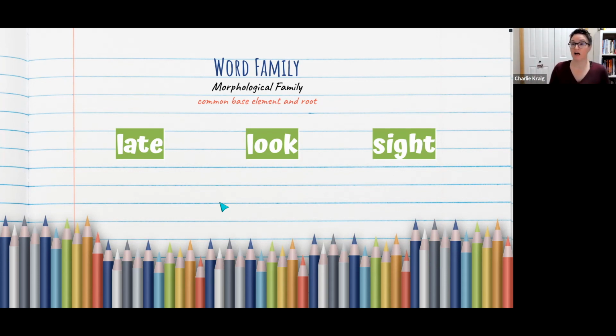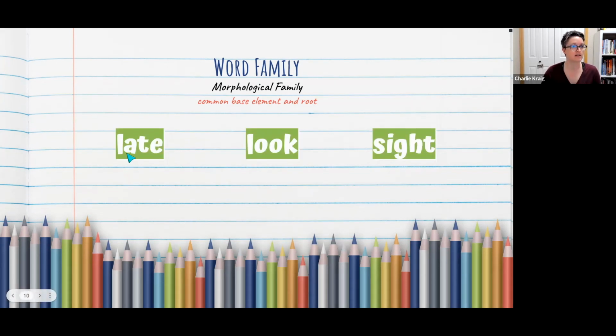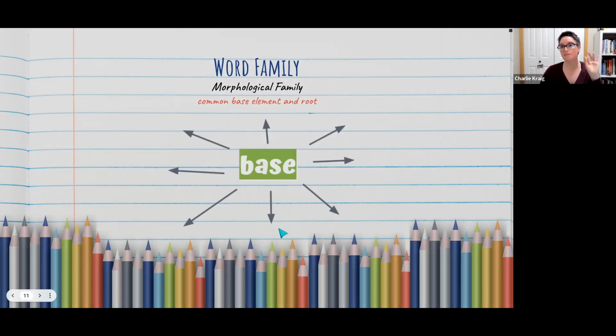These all happen to be free base words, which means them by themselves are a word. So late, look, sight are the 3 words. One of the ways that you can ask students to work with morphological families is to pick a word and put it in the middle of a web. So if we go back to these choices here, late, look, sight, I want you to pick one of those, and on a scrap piece of paper, maybe you've got a Post-it note, maybe you've got a never-ending to-do list, you can just scribble it on the side of there. Pick one of those 3 base words, late, look, sight, and put it in the middle of your web.